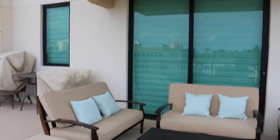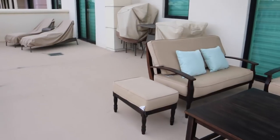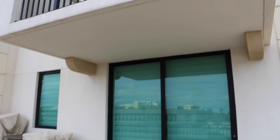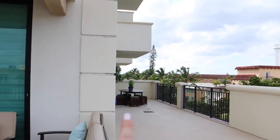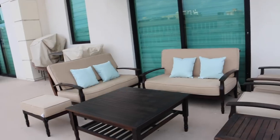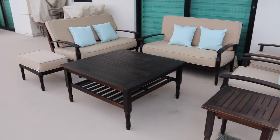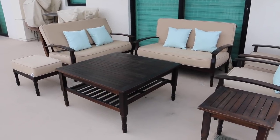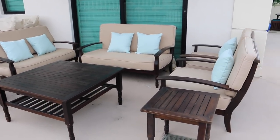So it's really great because I wish the whole thing would be covered, but obviously it's not. The majority is open, but there is a little roof under here, and then I have another little roof under that section right there. So that's kind of where I kept the nicer type of furniture. All this furniture was from my parents' place because since my balcony is so big, everything that they had in the backyard at the house fit here.